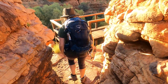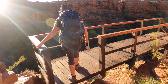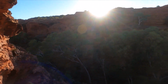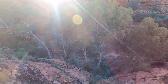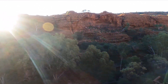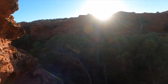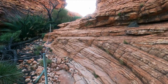Some tight formations here, you've got to sneak through. This is a really cool hike. Oh, look at this. We haven't done much hiking before, but you can see how it gets addictive. You definitely can see some really cool things. Yeah, these people are straight across there. So you must go along there and then around. That'll be us soon.